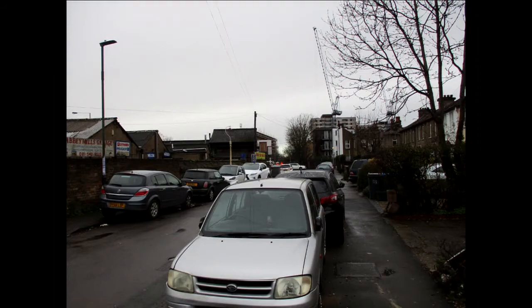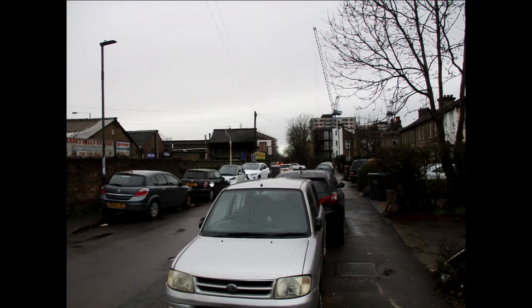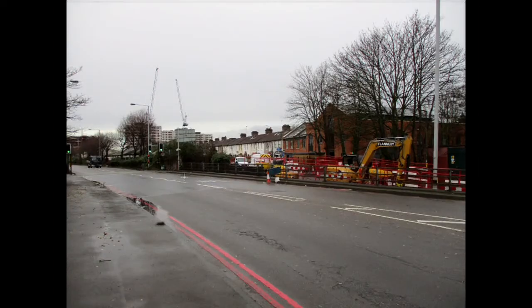On Station Road looking west. And further down Station Road looking west again. The listed wall is here. And this is a view just a bit further east on Moranton Way, just before the roundabout to the east, with the site here, the sheds. You can see the trees and the existing industrial sheds there.